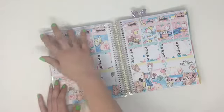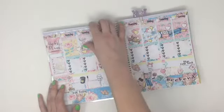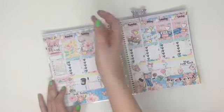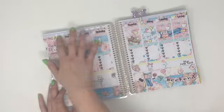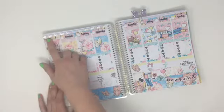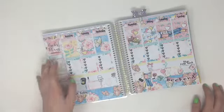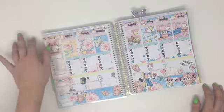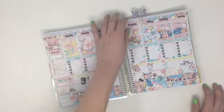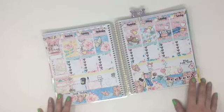As you probably noticed throughout the video, I did put this washi down, but realized that the black date circles were showing through it. So I used the washi that came with the kit on top of it, which kind of worked out because now instead of bows for the washi that I put down, it looks like infinity symbols. So it ended up working out.